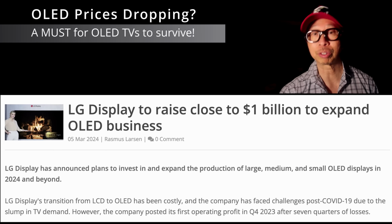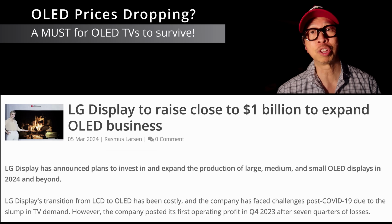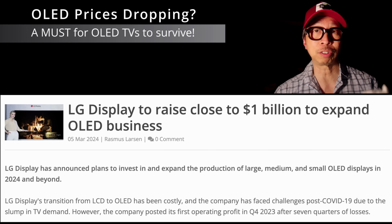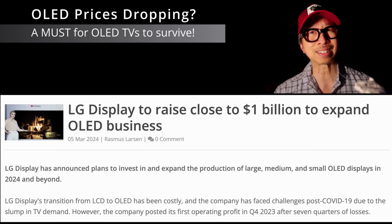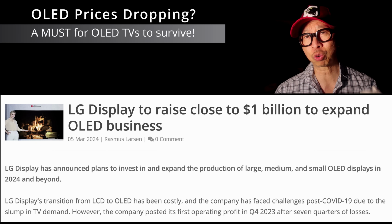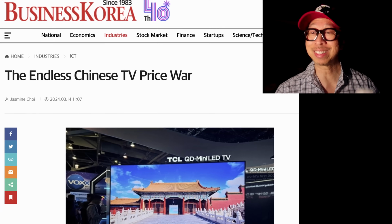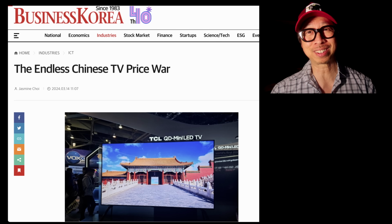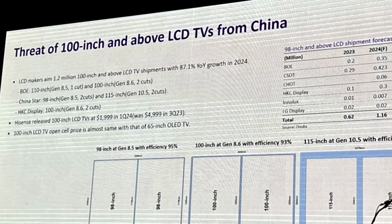Specifically, in these articles, they are saying that LG is in fact investing $1 billion to increase capacity so that they can bring the prices of OLED TVs lower and lower. Because if you've noticed, in the last 2 or 3 years, prices have stayed pretty high, consistently high. It hasn't dropped much. But now LG is being pressed. They're being pressed by the endless Chinese TV price war, and specifically it is OLED versus the 98-inch LCD TV.